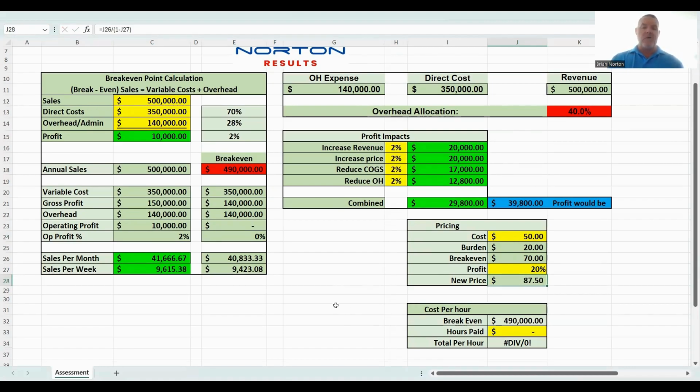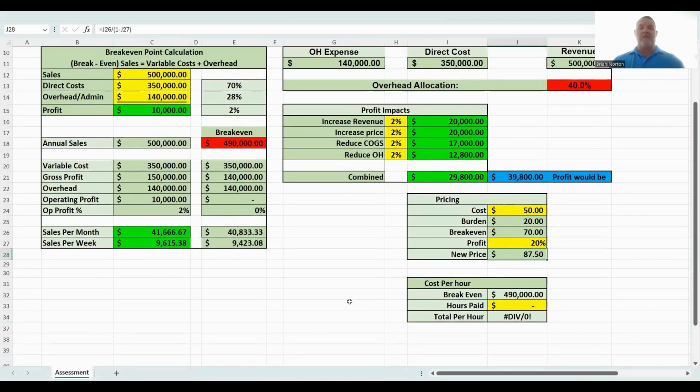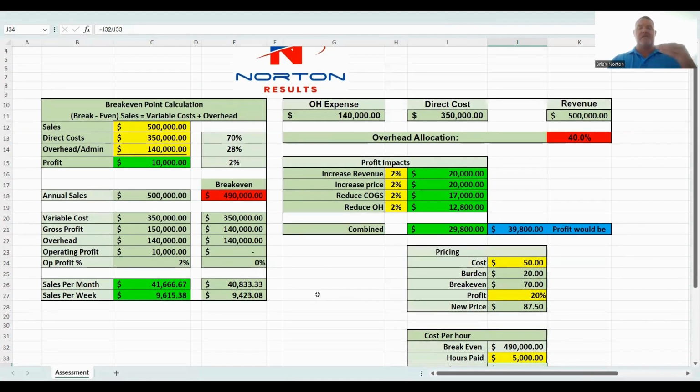Now, when we have our break even number, let's talk about how many hours we put in this year. Let's say we paid out 5,000 hours this year combined with everybody. That tells us it costs this company $98 per hour per employee that we had on there. So these are just quick, rough numbers. But when you get into these spreadsheets, this is very impactful and extremely important to know, to start utilizing this in your business today.